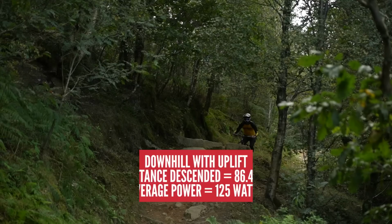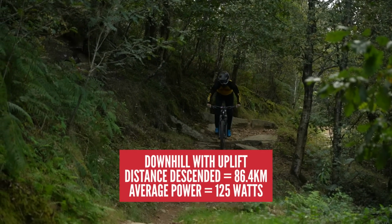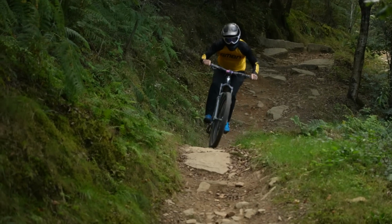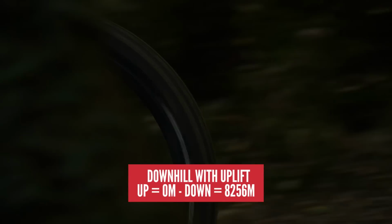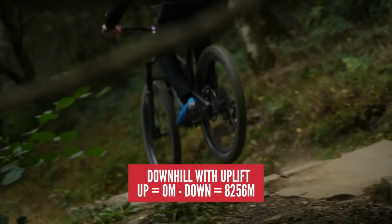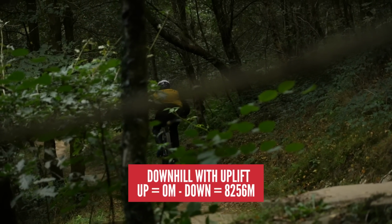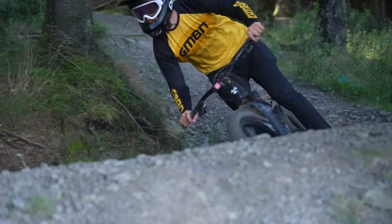Now the distance would have been 86.4k with an average power of 125. The power is a lot less because there's a lot less pedaling on the downhill, and the average heart rate 132. Now remember, you're gripping on, it's a lot more strength based. Total ascent, 0, always a winner. And total descent, again, this is multiplied to get up to that 1,024 calorie mark, 8,256 meters of descending. That is an awful lot.